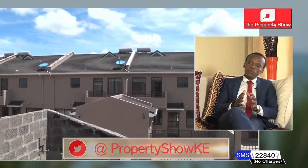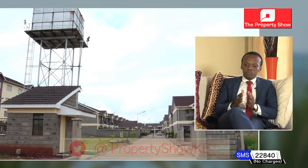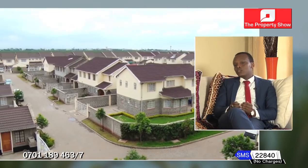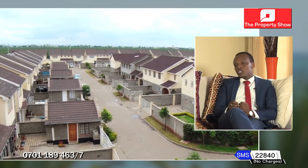This is how much we should put in. These are the consultants that we will involve. Because as a client, you really don't want to go into each and every consultant.